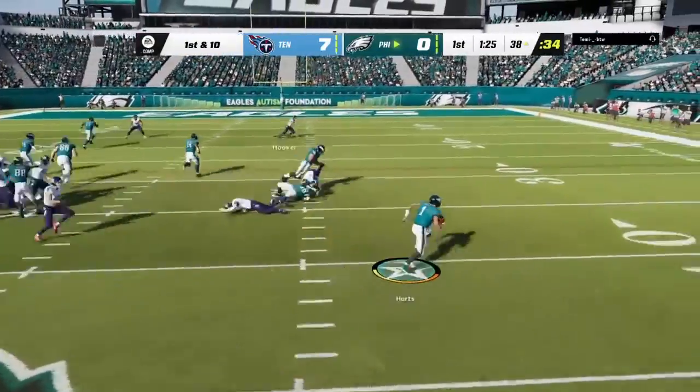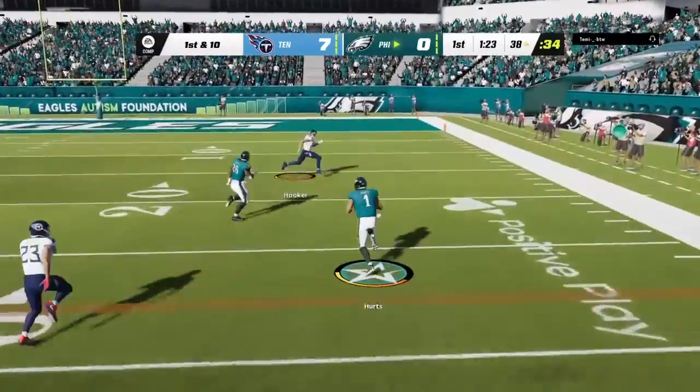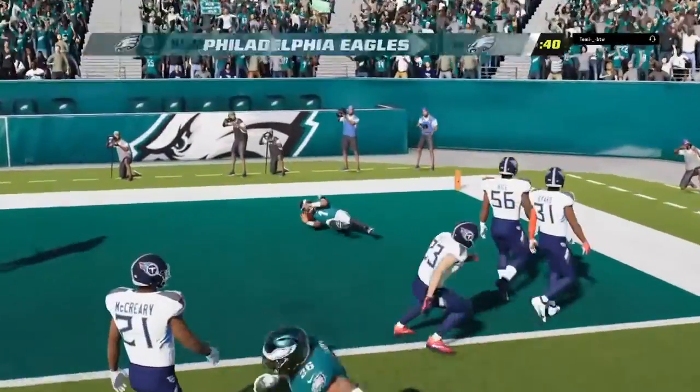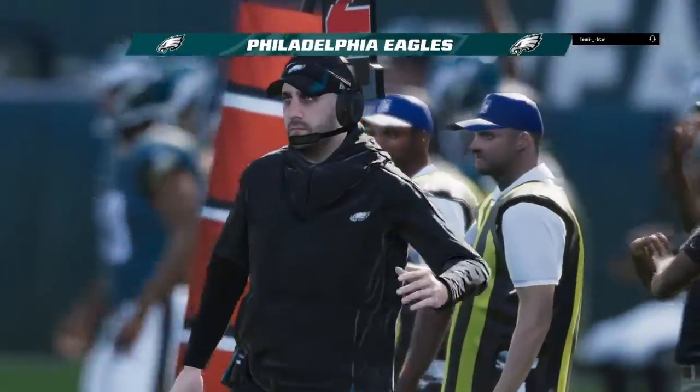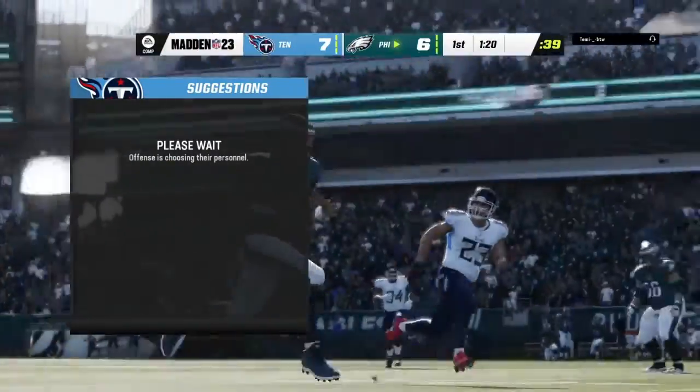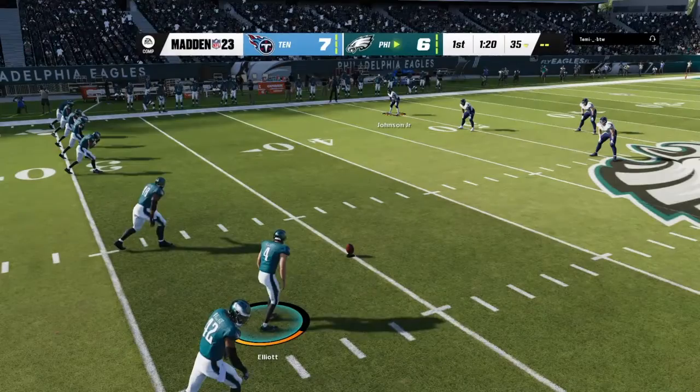And they'll run the option to start the drive. Touchdown, Philadelphia! What a run there by Jalen Hurts. And the Eagles are an extra point away now. Outside kick.